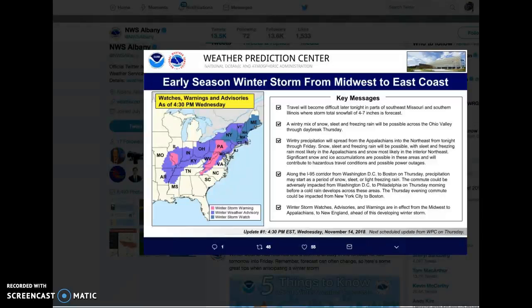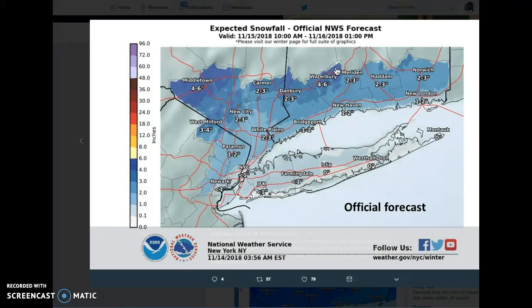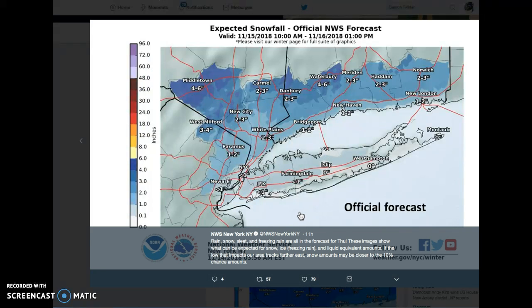So this is the snapshot of our first winter storm of the season, and it is going to be a formidable storm for areas inland. And this is what you'd expect this time of year. In fact, the National Weather Service, this is their snowfall forecast. And you can see how, from south to north, there's quite a disparity in snowfall accumulations.